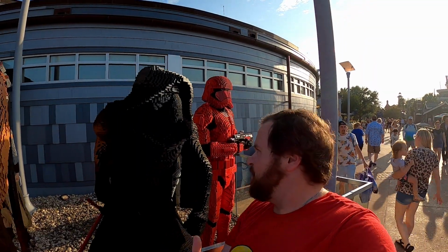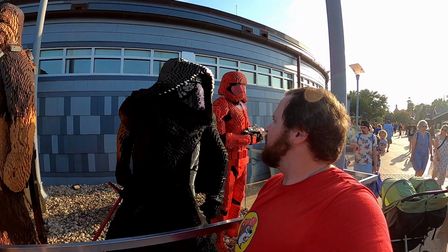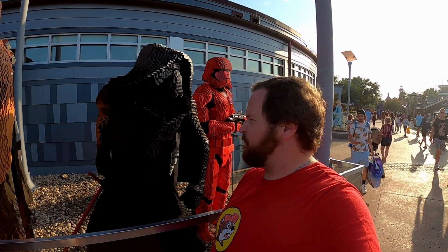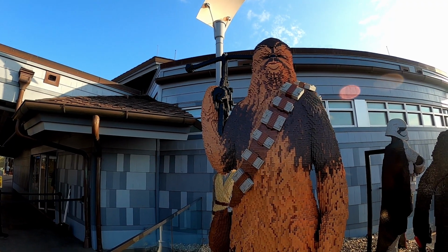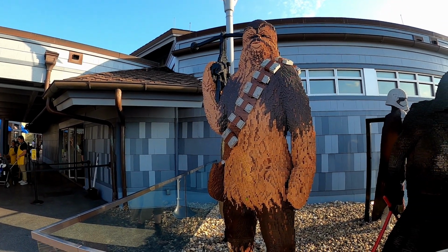It's like he's doing a force pull onto my soul, and I know I got that wrong. Luckily, this isn't a real Kylo. Well, it's a Lego Ren. Anyway, check out the Chewbacca. Now I'd say this Chewbacca is about life size. He looks like he stands about a good 7 feet tall, which is really, really impressive.